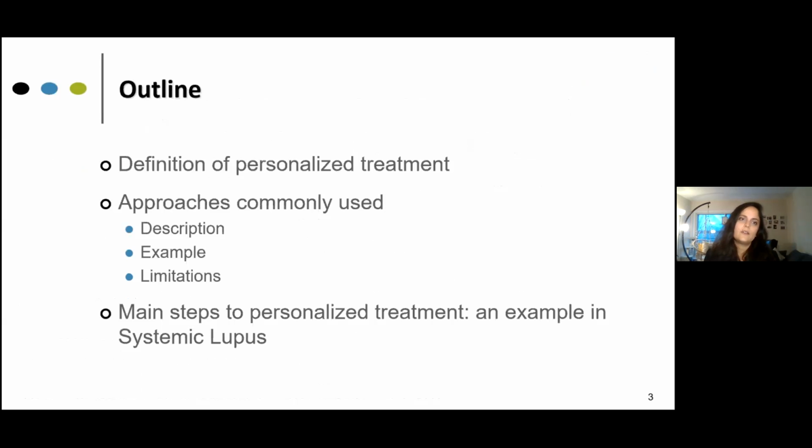And so as an outline, I will briefly define personalized treatment, and later I will talk about the approaches commonly used, giving description, example, and limitations of each of them. And then I will present the main steps that we are following to provide personalized treatment for patients with systemic lupus using hydroxychloroquine.